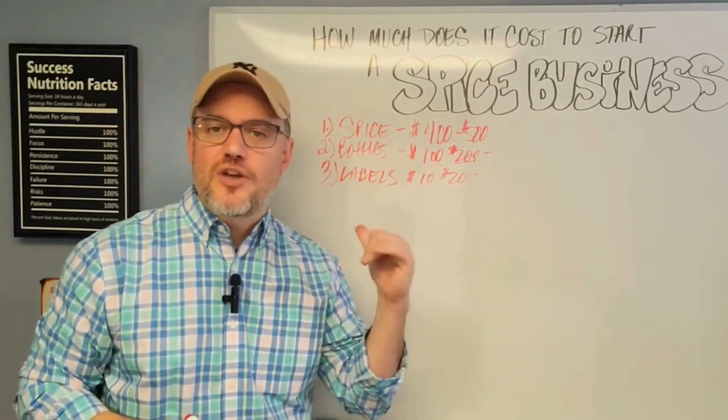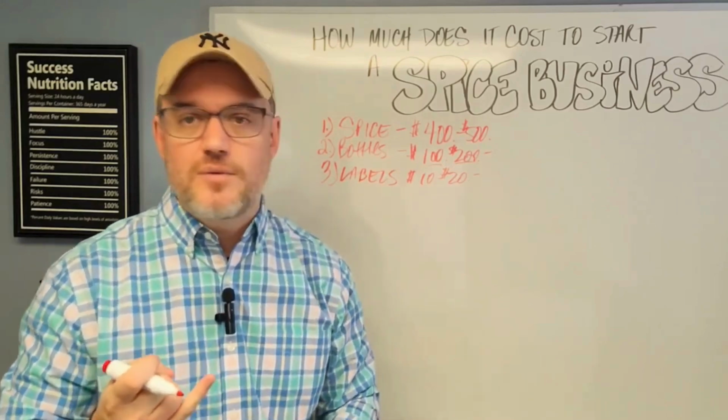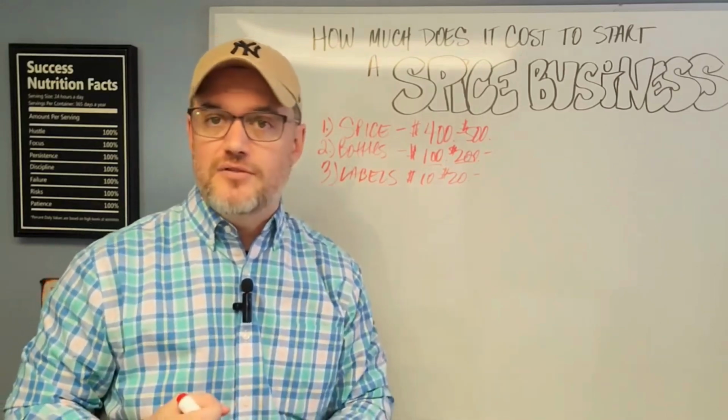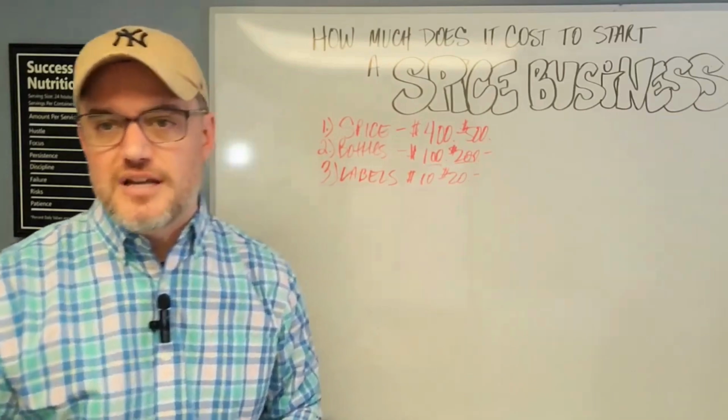Now remember, as you sell through these and you begin to make some profit, you can transition to fancier labels if you want someone to print them. You can go to fancier bottles or packaging, or even just bags, whatever it may be. But you don't need that when you first get up and running.